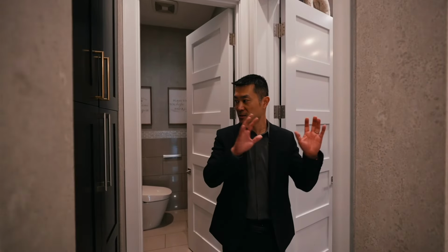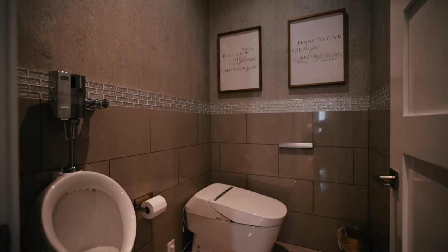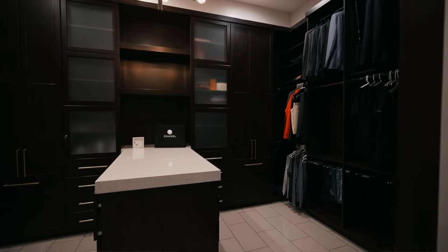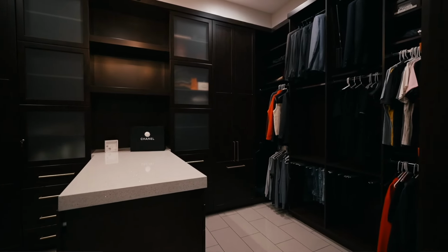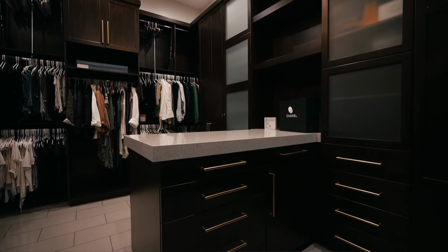So walk-in closet this way, you got the bathroom with the bidet, and then you have another urinal over here. And here is the closet. You have countertop, drawers, fully built in, lots of space.